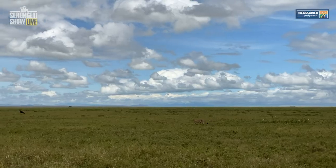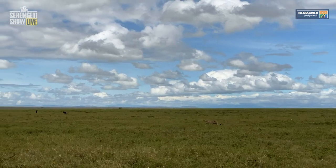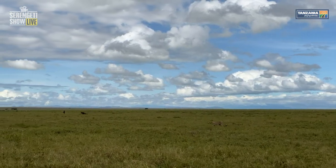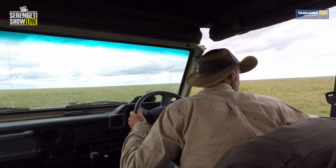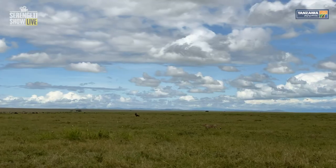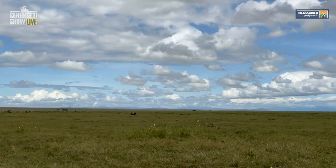It's got a lot to do with confidence, really. I'm sure she would manage. And then, you know, would she be able to kill the wildebeest quickly enough before she gets kind of pushed off it? This is all the things that are going through her head at the moment, and she can't waste energy. So she won't really attempt a kill if she's not sure that she has a very good chance.